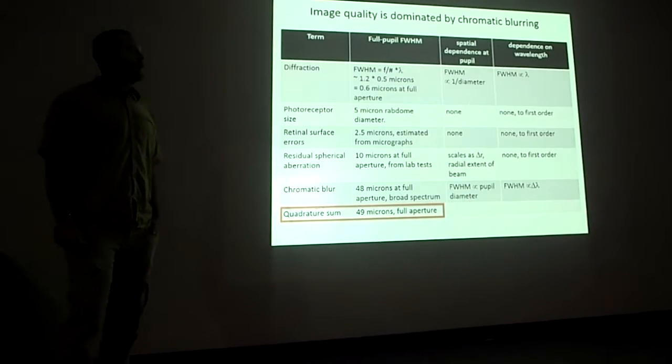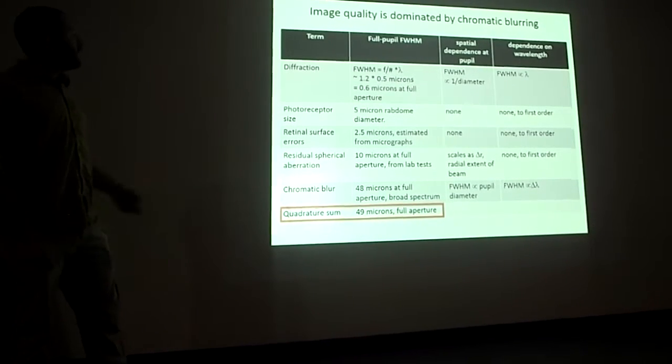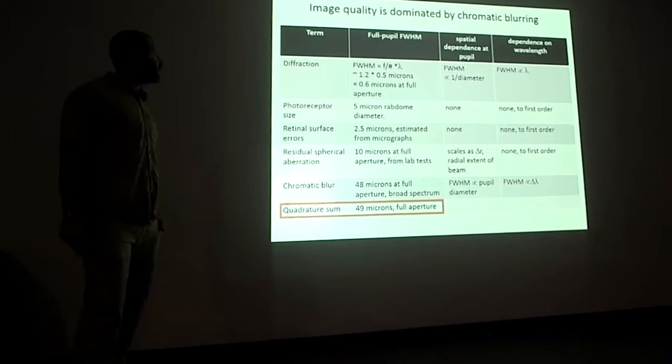Interestingly, the image quality budget in these organisms is also dominated by chromatically induced blur. We went through and calculated the different sources of error in cephalopod visual systems.